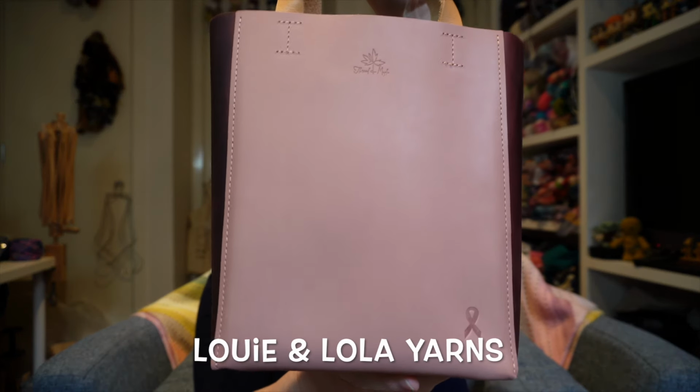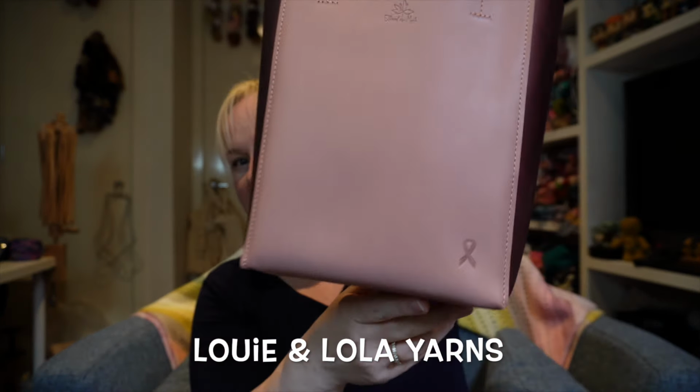And so the yarn that I'm using for mine, let me show you. I'm holding it in a really lovely project bag, which I got from Louie and Lola Yarns, and it's Thread and Maple. And I actually got it for the Knit for the Girls fundraising event that Karina runs. Really successful and great fundraising event. I think she raised, or everyone together raised, more than $45,000 for breast cancer research in Australia. So who says knitting doesn't change the world? Really well done to Karina and everyone on that fundraising event.